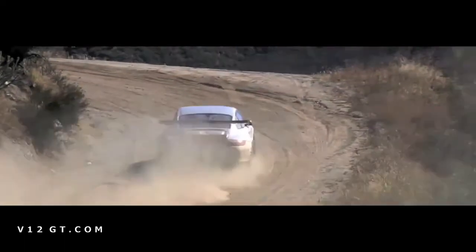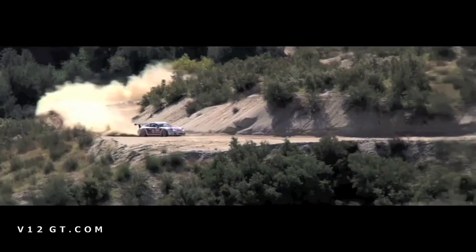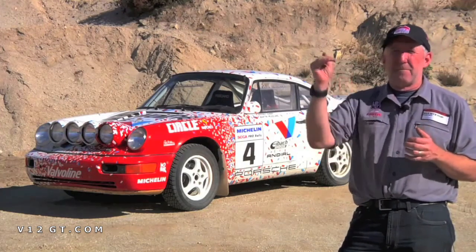What we're doing here today, running up this mountain, it's just 2.5 miles long, but it's slippery, it's narrow, it's tight. You kind of have to adapt yourself so you're not sliding too much. When I run this road, it's a complete adaptation. I'm using first, second, and third gear rather than all the gears. I'm braking a lot earlier because the surface is so slippery, and you're trying to figure out just the proper balance.